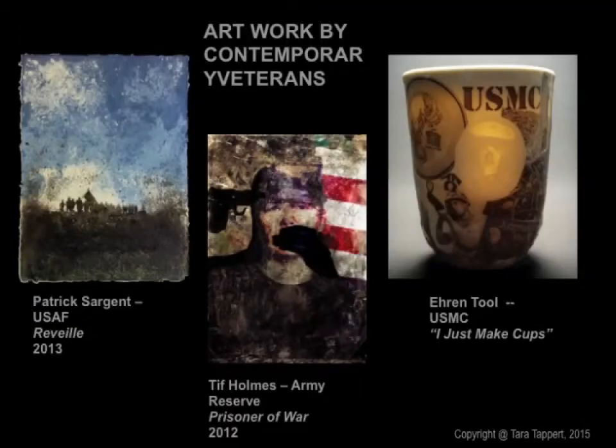Like veterans of the First World War, many of today's former service members have embraced art making and are using their chosen medium to convey diverse messages. Patrick Sargent's Reveille, produced on handmade paper, recalls early morning life during his years in the Air Force. Tiff Holmes' composite photograph, Prisoner of War, is an image of herself superimposed over an image of the man who physically attacked her when she was in the Army Reserves.